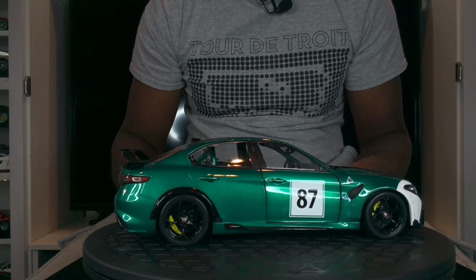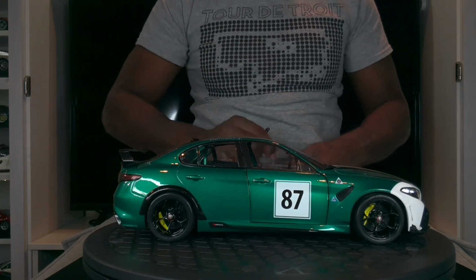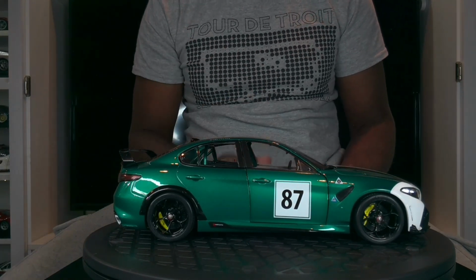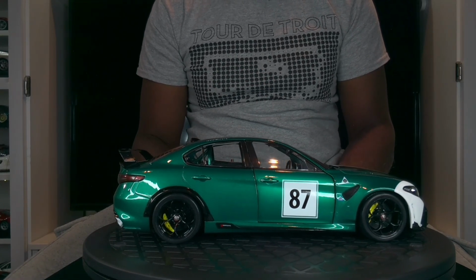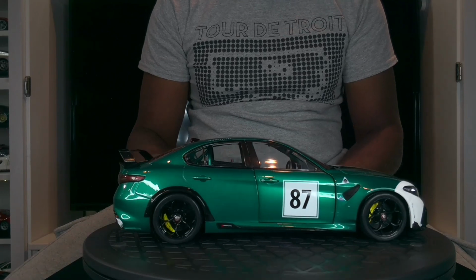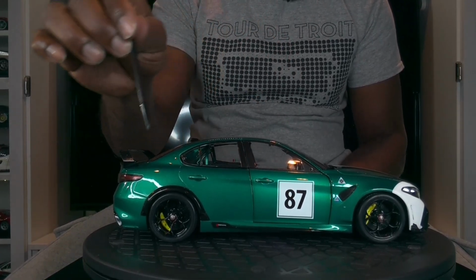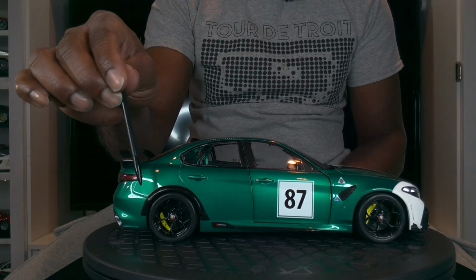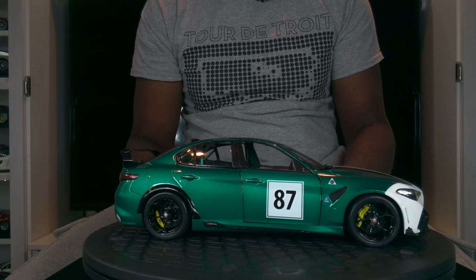So there is a difference between the three, and it is easily noticeable. To be honest, that was the first thing I noticed after being wowed by the paint. That was the first thing that I noticed about this model, was that panel gap. So I do think that's a little bit large, and the inconsistencies between the three openings. It is, again, as you can see, pretty noticeable.